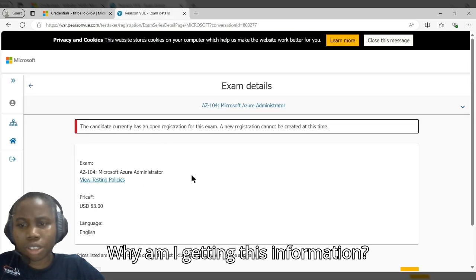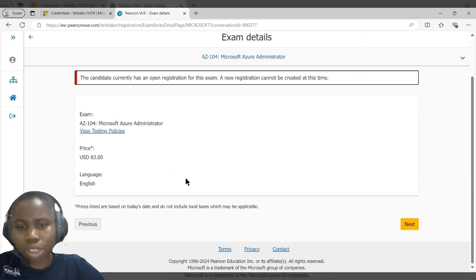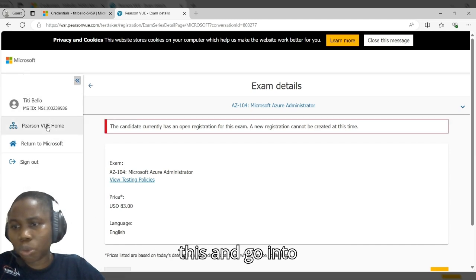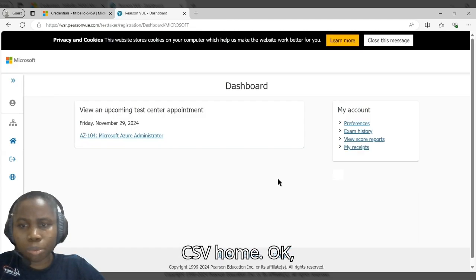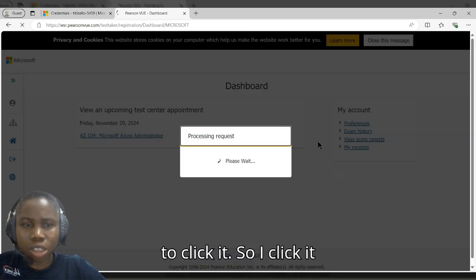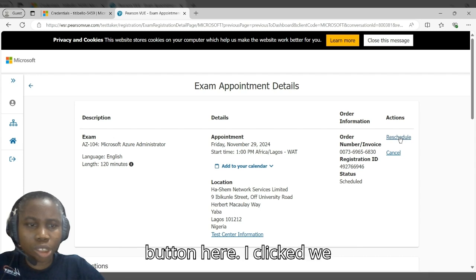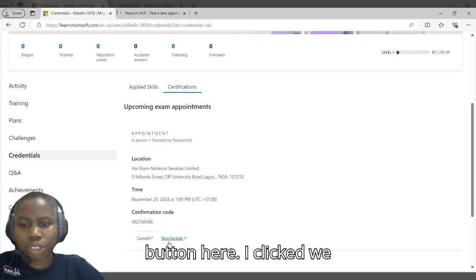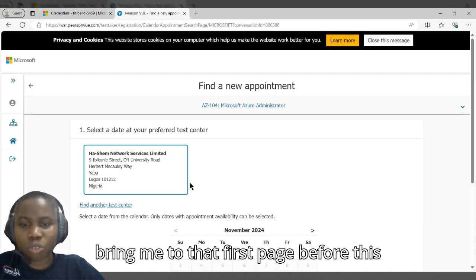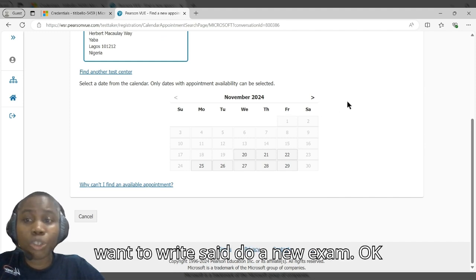Why am I getting this information? Okay, it's not bad. What I'm going to do is expand this and go into Pearson View Home. So I have this exam and I'm going to click it to open, and I have a reschedule button here. I clicked reschedule from here, so I expected it to bring me to that first page, but it took me as if I want to schedule a new exam.